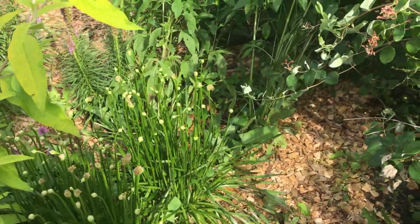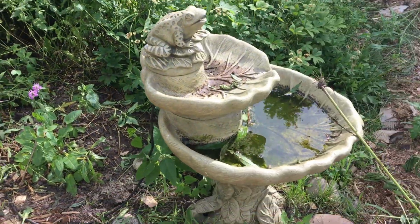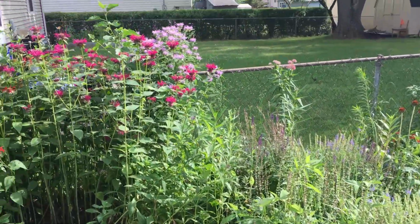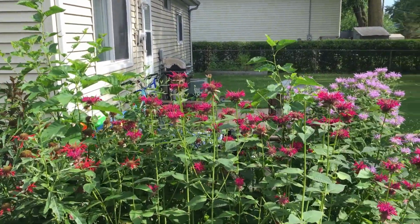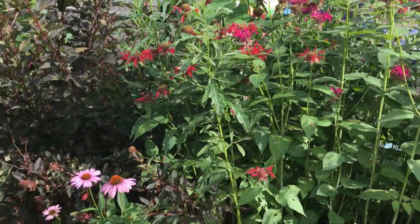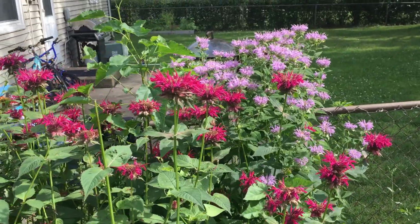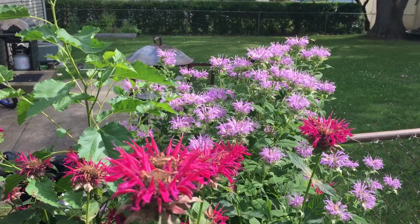Here's a couple onions that have not bloomed yet. I just pulled a whole bunch of really tall weeds. You see, here's another one of those betonies that wasn't getting any sun. Now it is. One of my favorite flowers, bee balm. I believe these are like 4-footers. The really dark pink one is Jacob Cline. There's a native coneflower mixed in there. And the light purple one is, I think, the true Illinois native. I think it's just called wild bergamot.